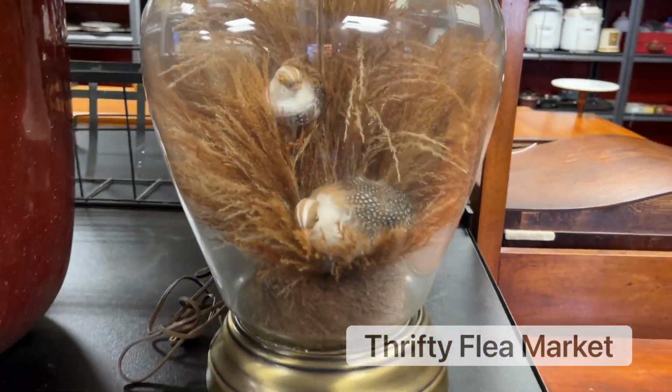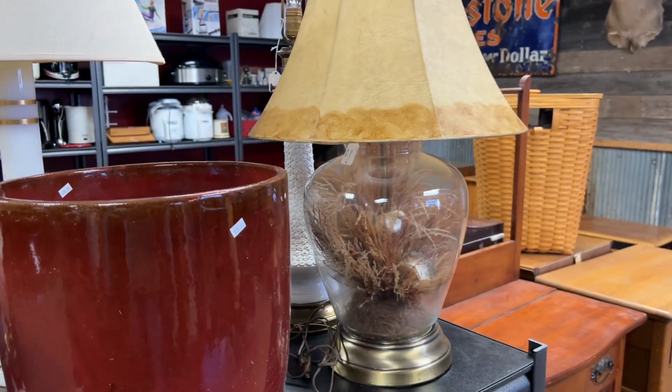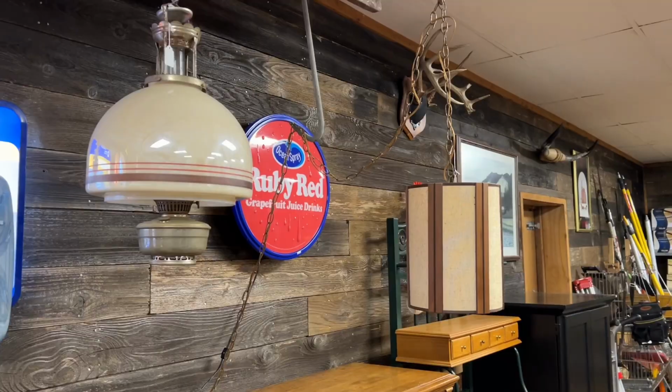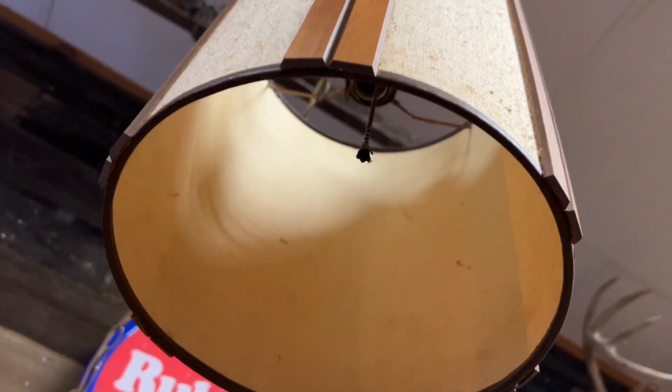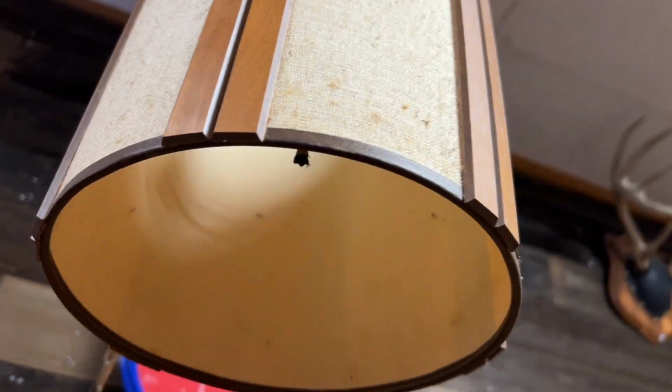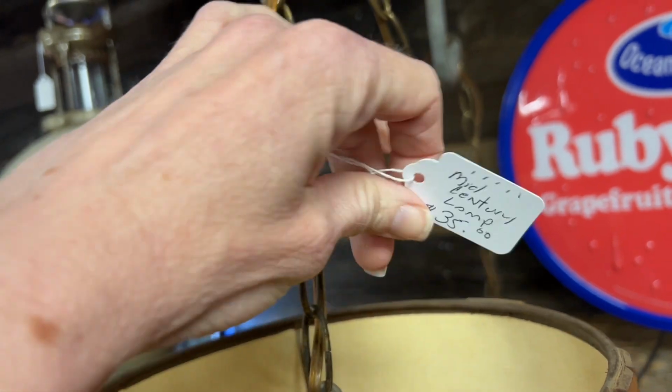Maybe this is kind of like the old way of decorating under a cloche. You decorated your lamp. Ooh, I thought this hanging lamp was super cute. Mid-century modern, but I think it'd fit in a cabin. It'd fit in like a traditional home. Very multi-purpose.